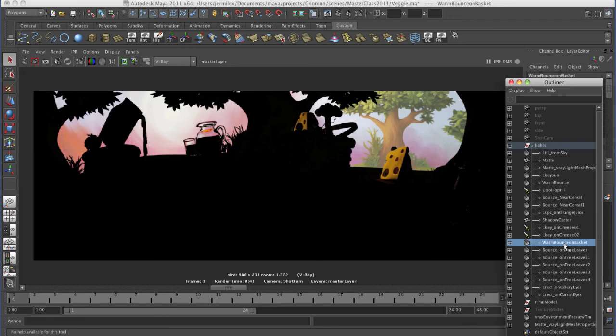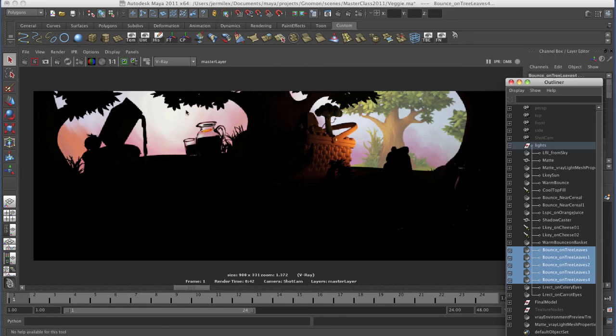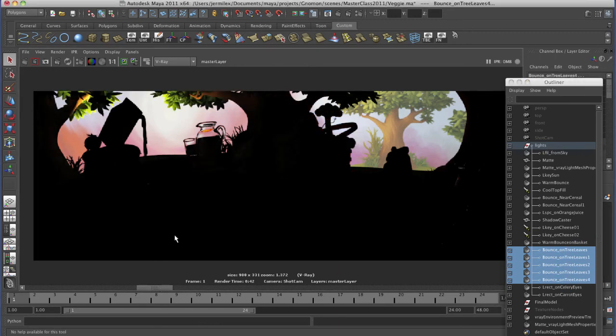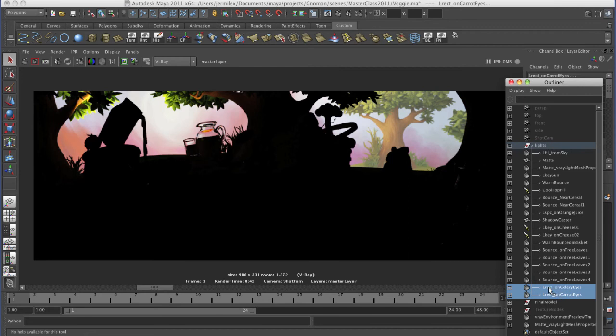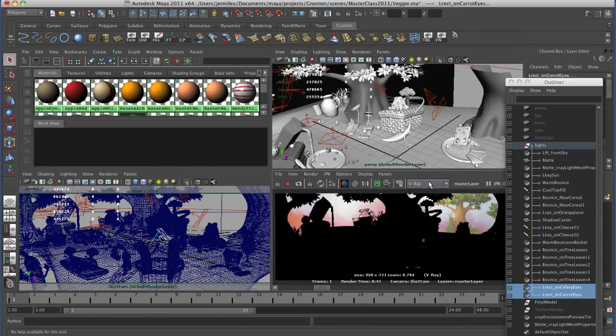Then I've got a warm bounce on the basket, again an area light over here that just kind of fills in this side. It has nice gradients of tone, so bright and then falling off. And then I've got a whole bunch of bounce lights that shine up onto the tree just to add some extra kind of light glow over here onto the tree. And then I have a couple of small reflection lights that just hit these little highlights on the center of the, let me just show you these guys.